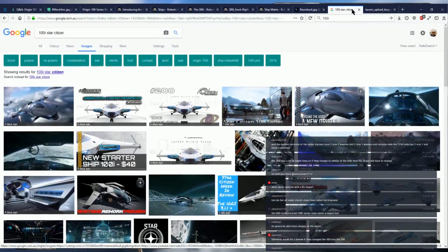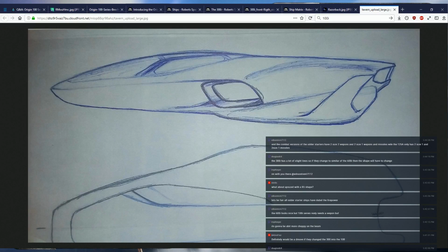Yeah, okay. Well, that's the funny thing. I reckon they've done a great deal of work on what the 300i is going to look like. Otherwise, they wouldn't redesign the 100i so immediately and quickly. I think they would have had a good idea what they already want the 300i to look like before they even think about literally dropping the 100i so quickly.